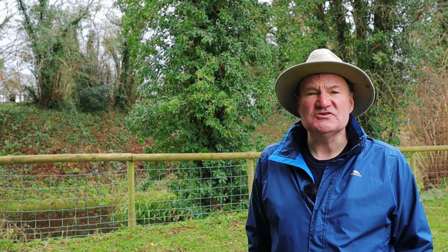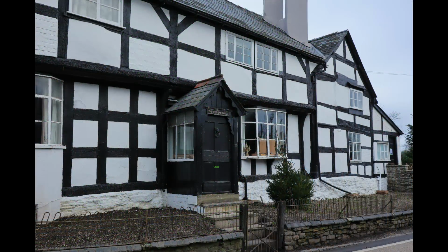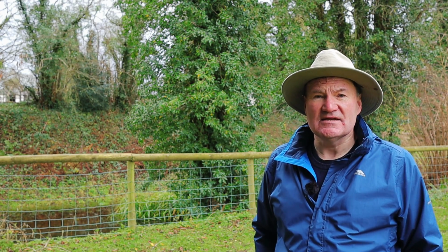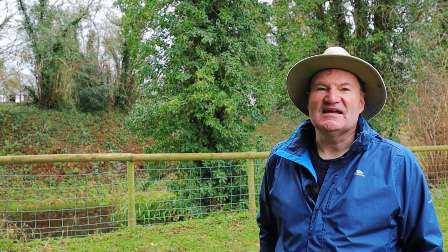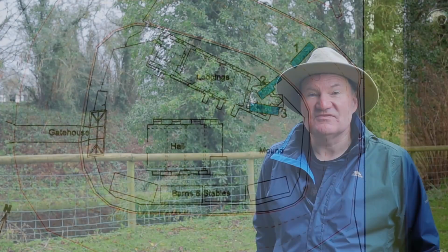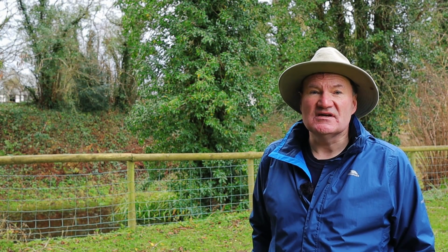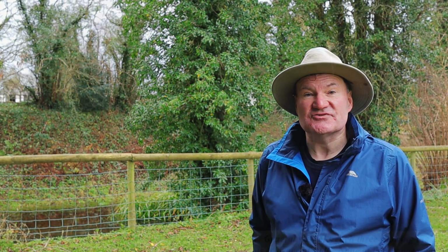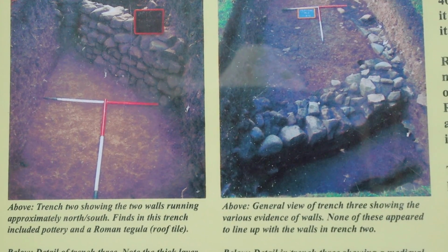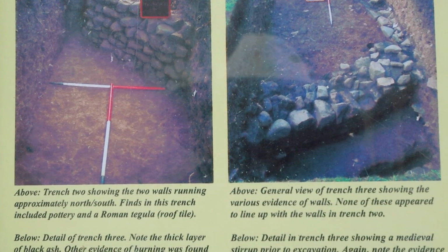It has a number of unusual features, known for its black and white buildings, but also for its Motte and Bailey here, which was excavated and lots of discoveries were made about it in 2004. It's dated to the end of the 11th century, early 12th century. It was also visited by the then Archbishop of Canterbury and the Bishop of Hereford.